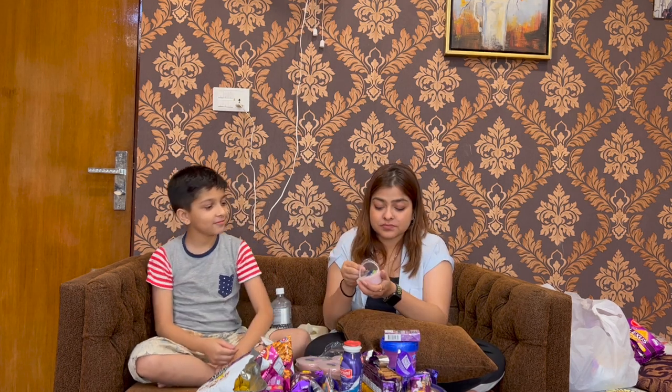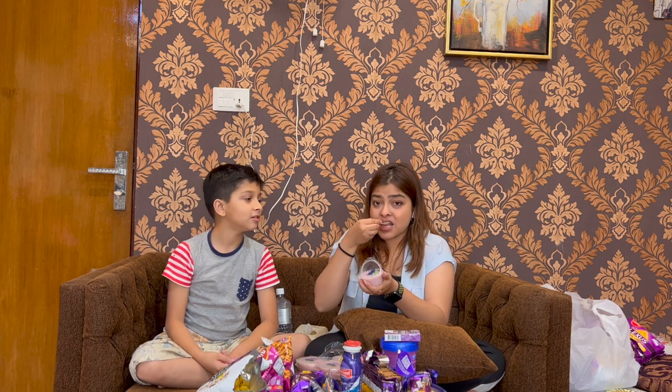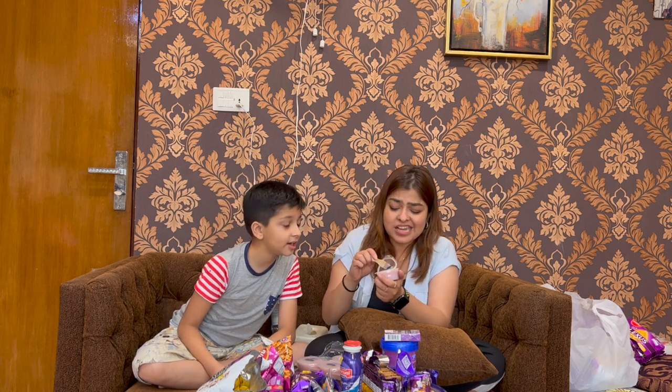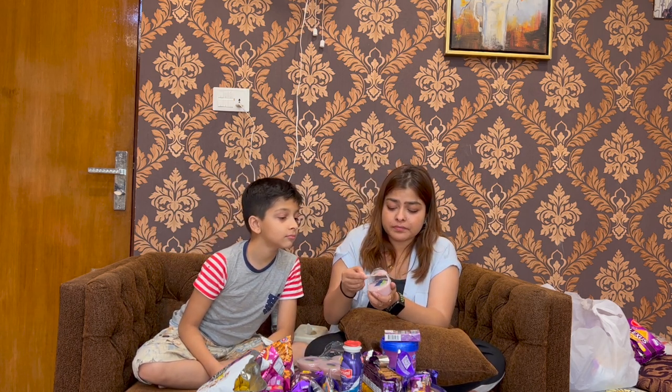It was a violet color, no, light purple type, so I bought it. 310 rupees. It's so costly. Really? Can I try it? Yes, you should try it.